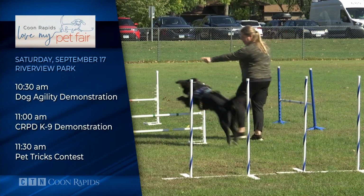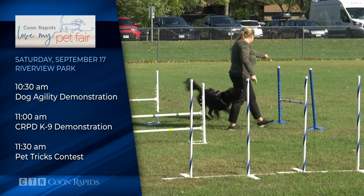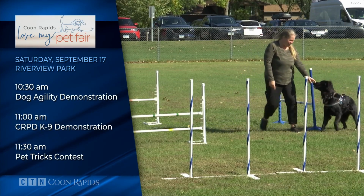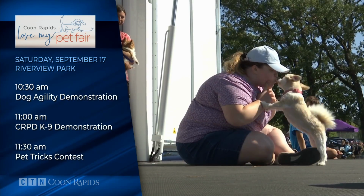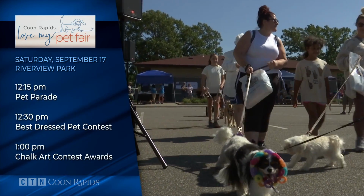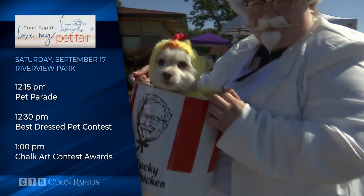Calling all pet owners and their four-legged friends, the Coon Rapids Love My Pet Fair is taking place Saturday, September 17th from 10 a.m. to 1:30 p.m. at Riverview Park. Some of the highlights include a dog agility demonstration at 10:30 a.m., followed by a canine demonstration at 11. At 11:30, there's a pet tricks contest, followed by a pet parade and a best dressed pet contest.